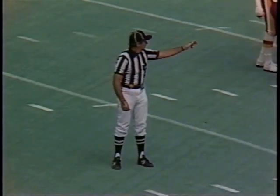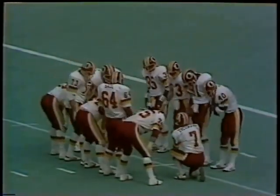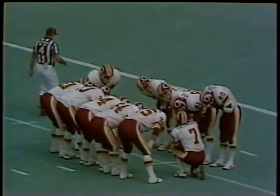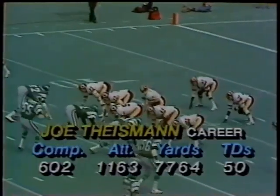Number 88, offense. Holding is on tight end Rick Walker. We're having some difficulties with the mic. We'll try to correct that. But it was Walker, and it moves it inside the 15 to the 14-yard line. Second down now, 17 yards to go.